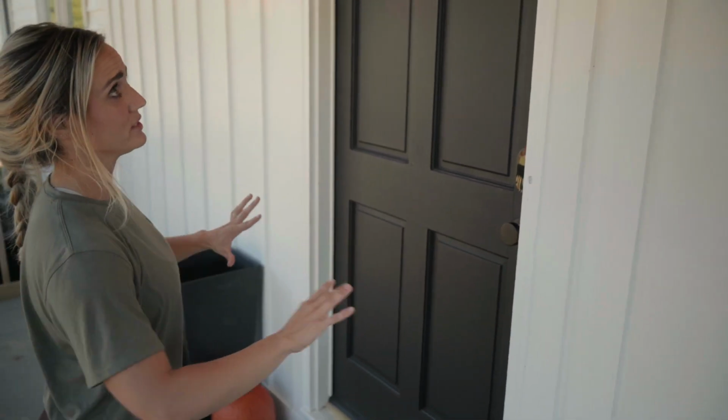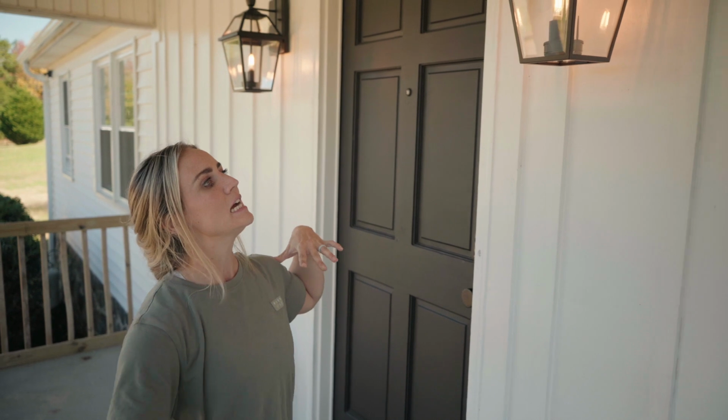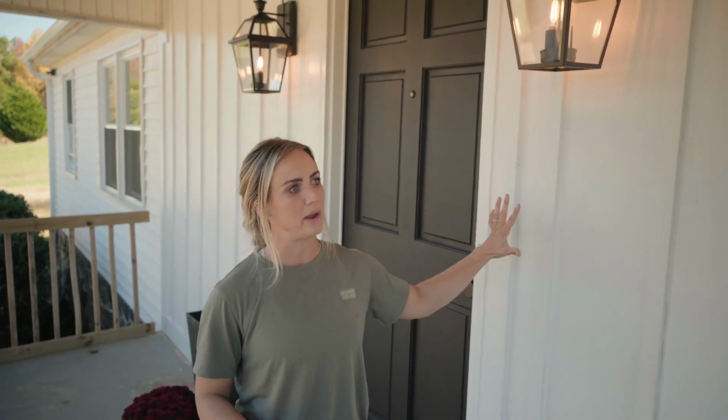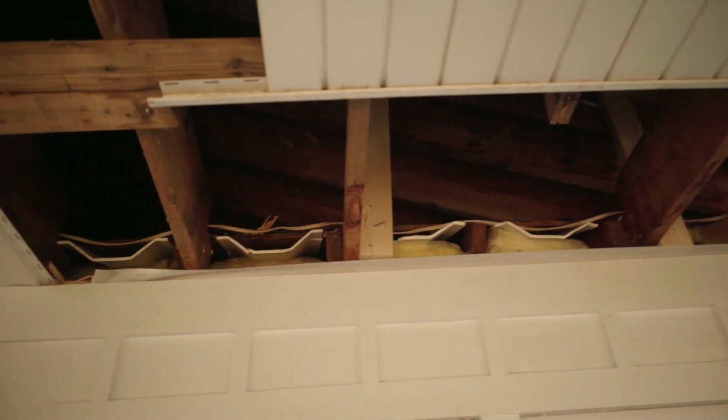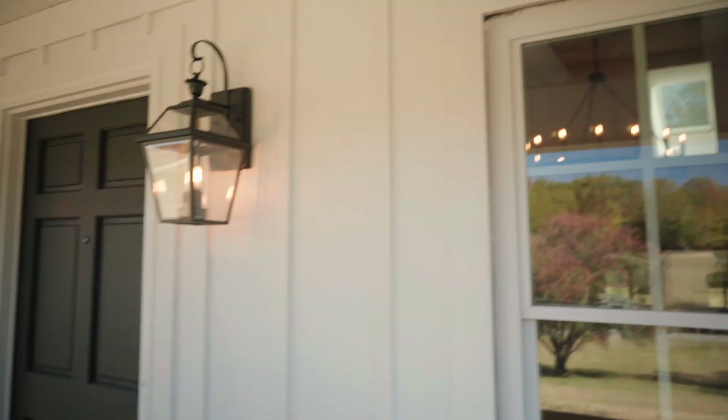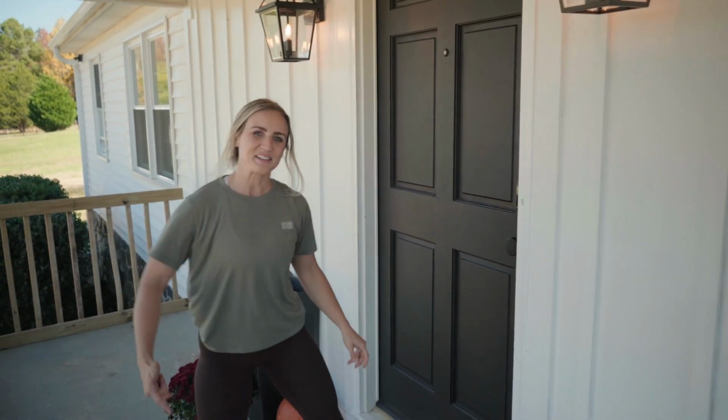Previously this was all a really dark stone color, and we removed all of it, board and batten. We got 3 new windows. It's so much brighter in there. Also, you can see we're still working on the top of the roof. It's not done. Everything's a work in progress. That's my disclaimer. Let's get on it.